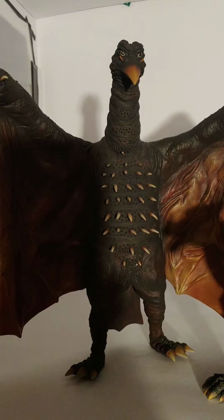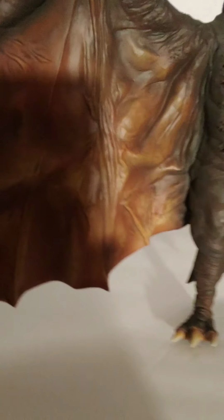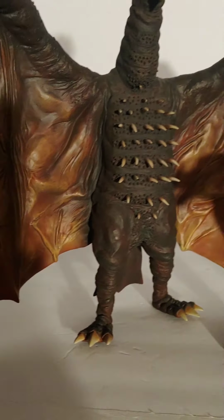I had to see the nice detail and crispness of X Plus as always. Little veins in his wings. I love the color scheme. They just did an awesome job with Rodan or Radon. I don't know. We'll see what I call him at the end of the video.